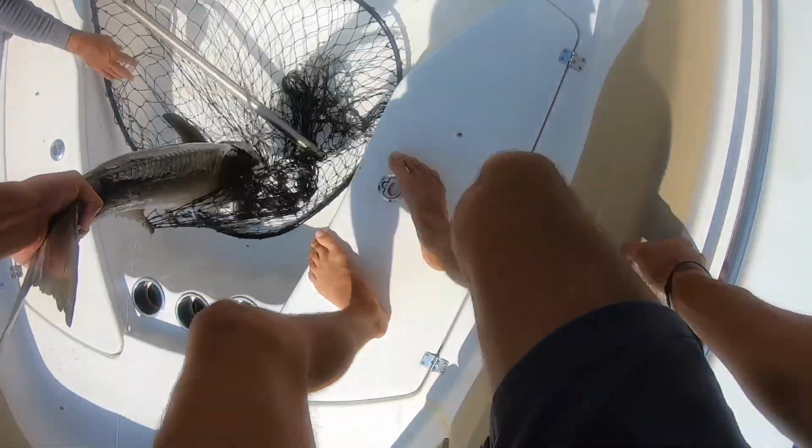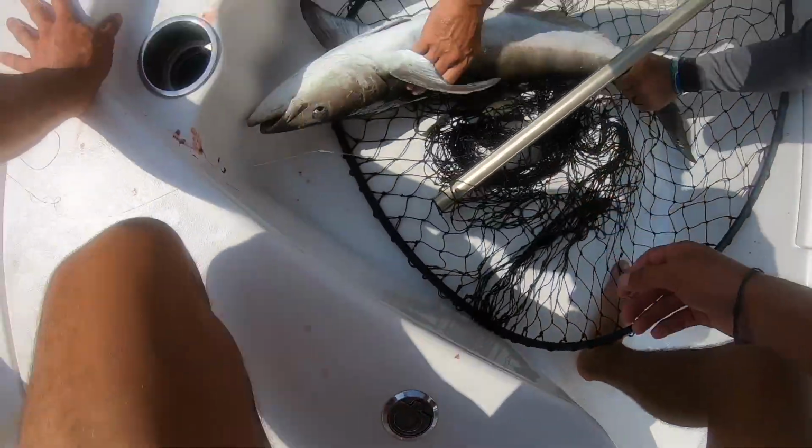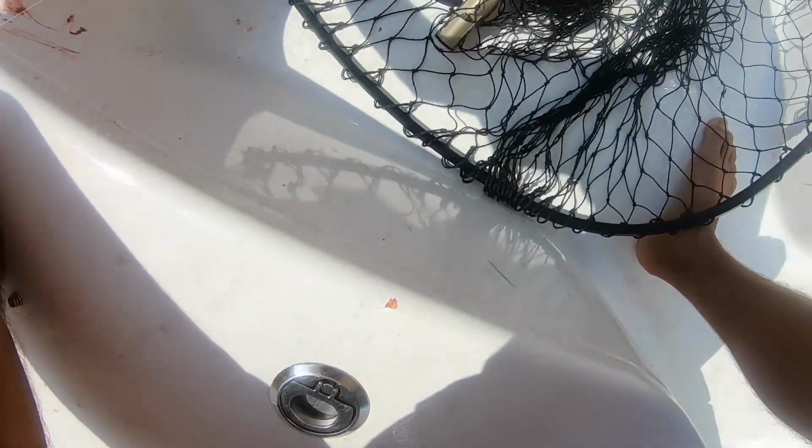I get his tail. 38, yep, no, it's all good. Just rip both the tags out. And then, can you grab that one? Yep. Okay, got that one. Okay, I'm going to try to get him back in the water if I can hold on to it.